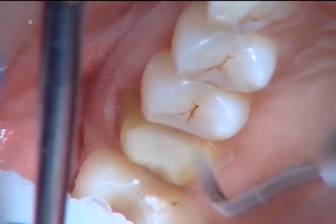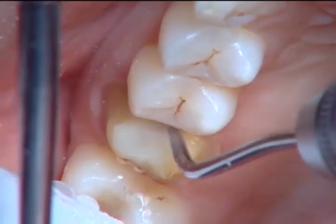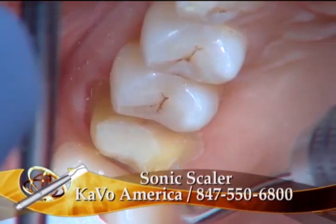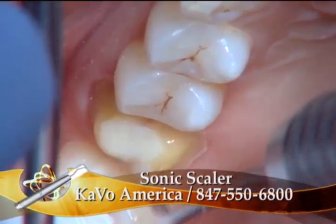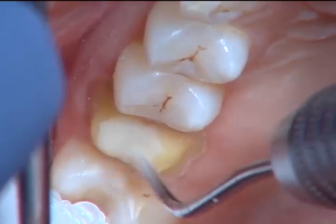We still have a couple areas where a few pieces of temporary cement are stuck. We're using the Cavo Sonic Scaler here. This is just an absolutely fantastic way to remove any remaining temporary cement that happens to be stuck to a tooth for any reason.